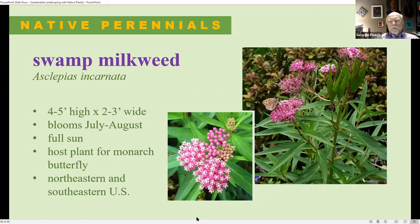And again, this is the one I would plant if you want to promote monarch butterflies. Monarch butterflies use this as a host plant. You'll see monarch butterflies feeding on a lot of different plants, but milkweeds are the only plants that they will actually lay eggs on and let their larvae develop. The eggs will hatch, and the larvae will then grow and develop eating the leaves of milkweed.